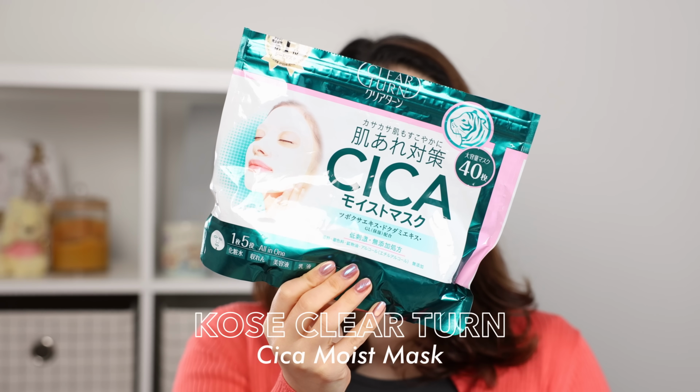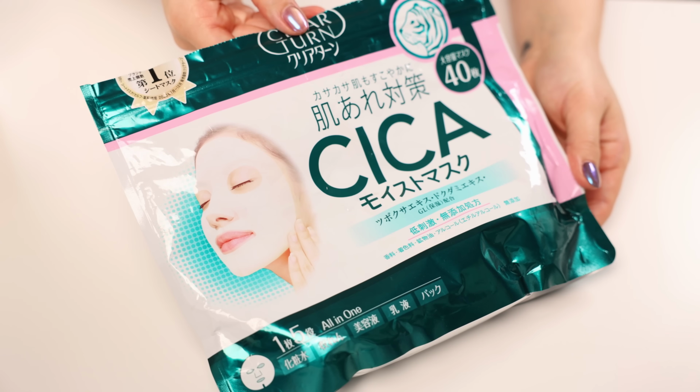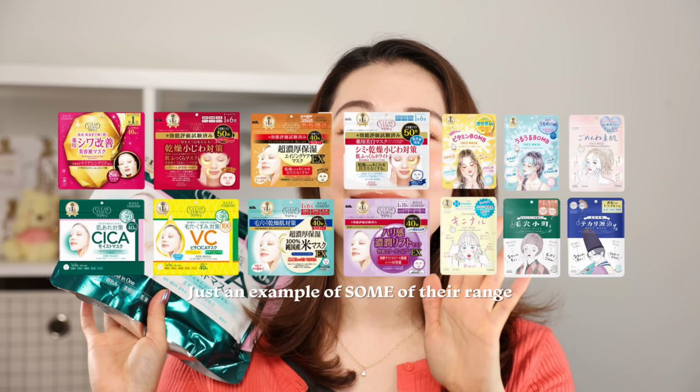And the last product I have is actually a sheet mask, the KOSE Clear Turn Cica Moist Mask. So I had seen this product many, many times before, but I honestly did not think much of it until I saw this Japanese influencer absolutely raving about it. So I was like, okay, I'll give it a go. This one is technically a part of the KOSE Clear Turn series, which they're literally known for sheet masks, and there are so many different types.